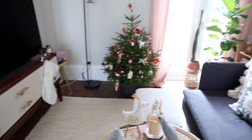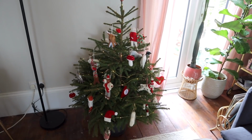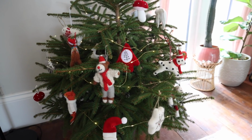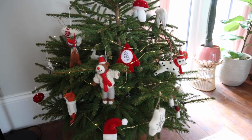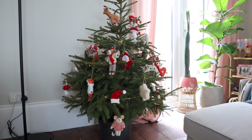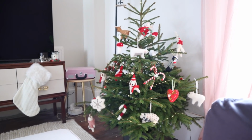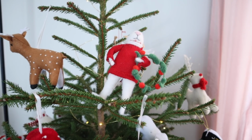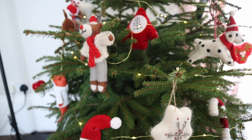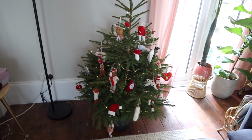And then my favourite part of the room is my little tree. I decided just to get a small potted Christmas tree this year, and hopefully I can plant it in the garden and have it for many years to come. It looks so cute. I put all of my fuzzy animal decorations in it and a very thin set of fairy lights, and I love this. It's my favourite little tree that I've ever had. It's just felt animal crazy, and I'm so happy with it.